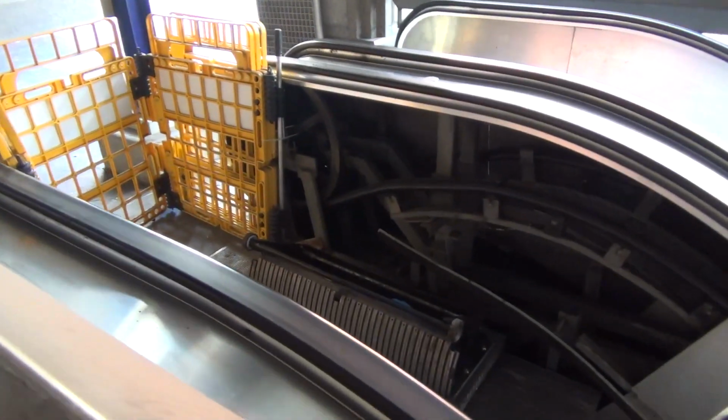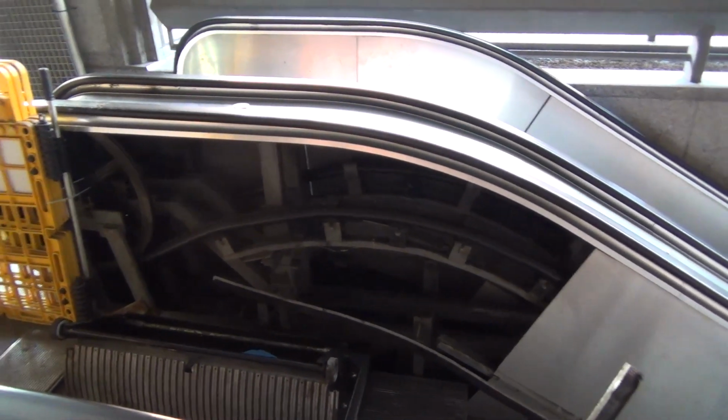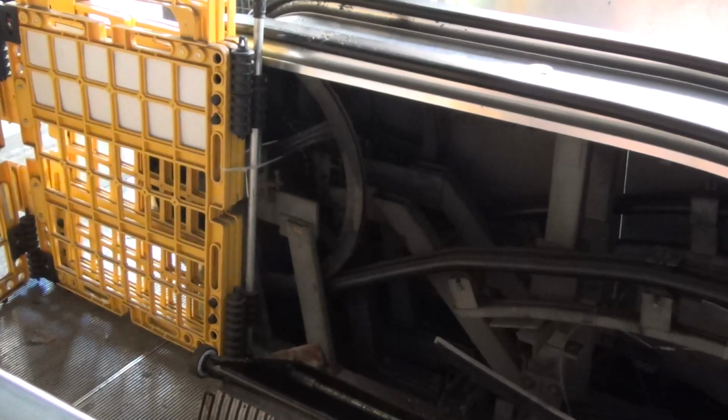But we can actually take a closer look at the inside of this escalator and kind of see how it works a little bit. You can see the handrail that comes up and kind of goes around right there. Kind of works its way down.